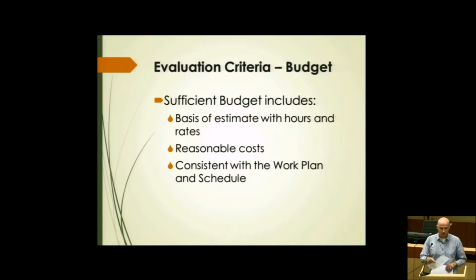And to evaluate the budget, the technical reviewers are going to be asking 3 questions. The first question is going to be, does the budget estimate contain appropriate hours and rates? The next one is going to be, are the costs presented in the budget reasonable? And the last one is, is the budget consistent with the work plan and schedule?